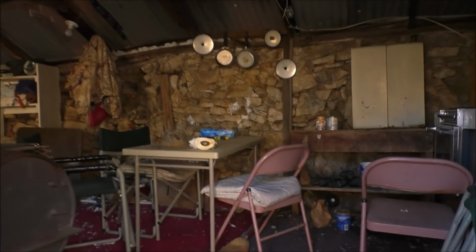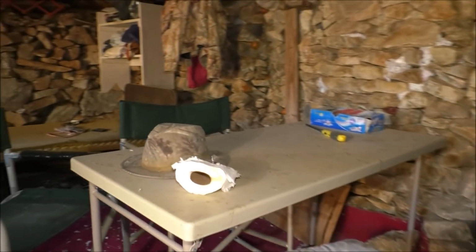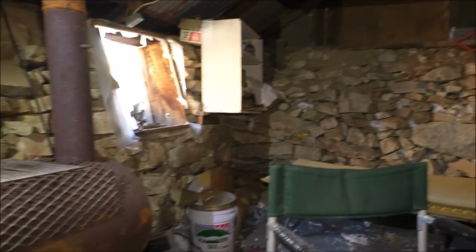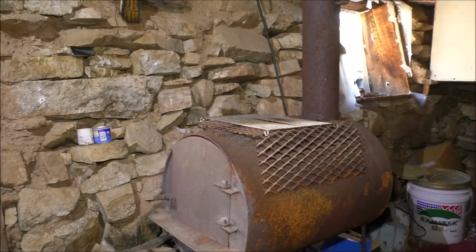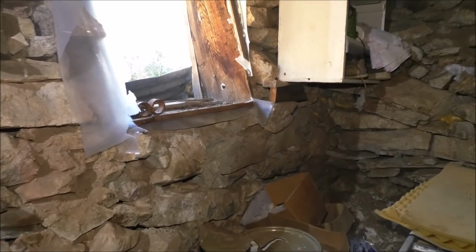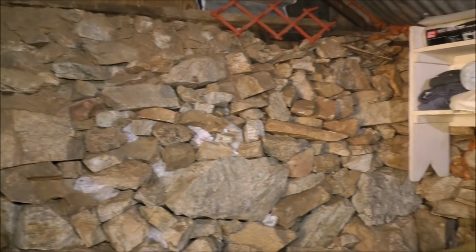Dinner for two. And here we go. So a little table there. The guy's still got his hat and his clothes are still here. There's a bed here. A little wood stove. So I guess he was in here in the wintertime too. Because you don't usually need much heat here. Usually the heat's got more than you need.